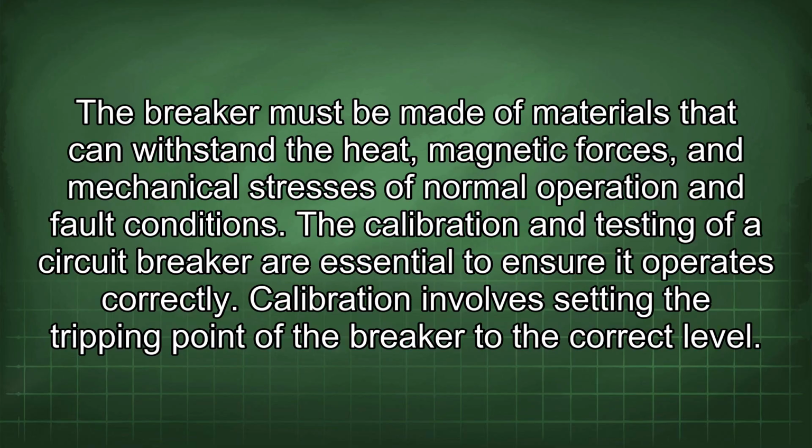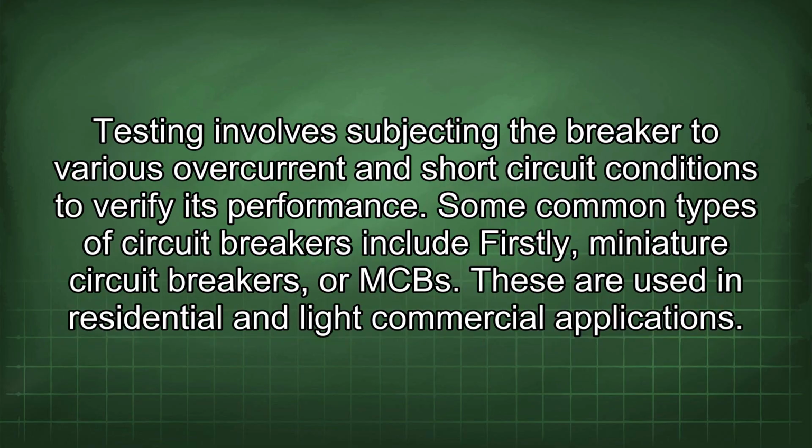The calibration and testing of a circuit breaker are essential to ensure it operates correctly. Calibration involves setting the tripping point of the breaker to the correct level. Testing involves subjecting the breaker to various overcurrent and short-circuit conditions to verify its performance.